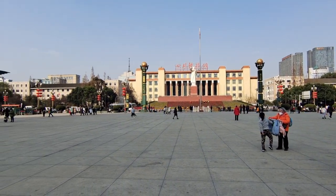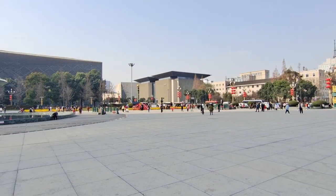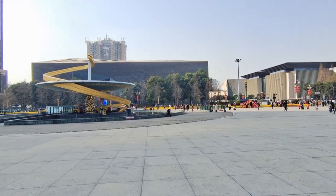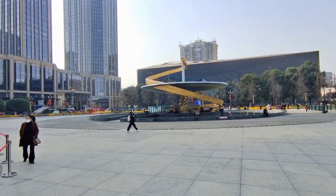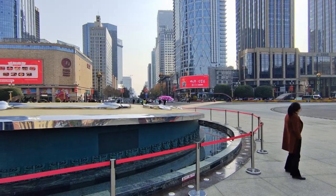Around the square are the Sichuan Theater, the Science and Technology Museum, the City Library, the Art Gallery, the City Museum, and some malls, hotels, and office buildings.